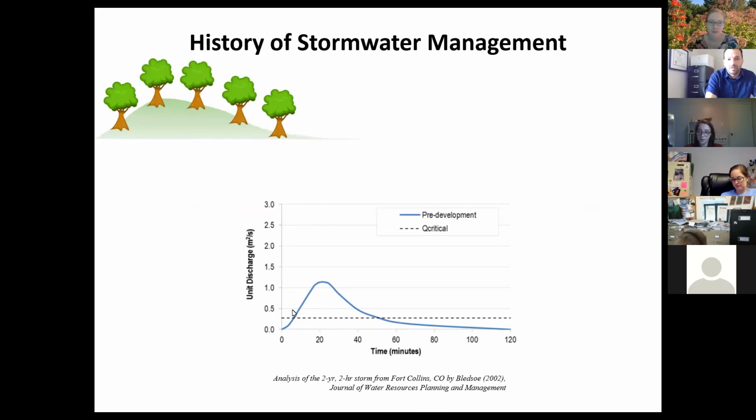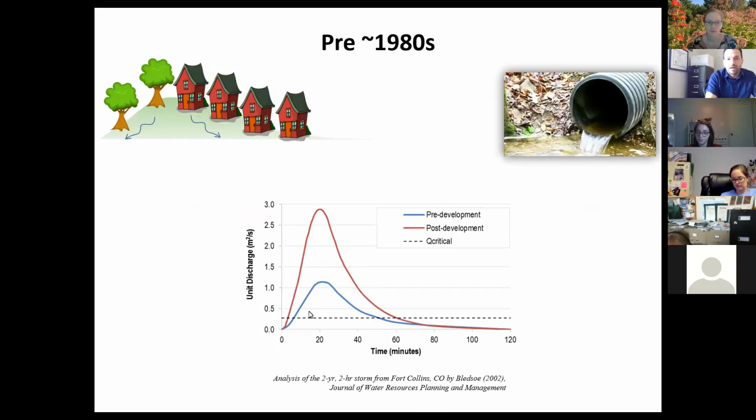And so here's our pre-developed 2-year discharge. This is a case study from Colorado. And then, up until about the 50s or even as late as the 80s, development practices involved building the houses and roads and buildings, routing the water as quickly as possible away from those structures to a closed pipe stormwater system, and then routing that water as quickly as possible to a surface drainage like a stream or a creek.